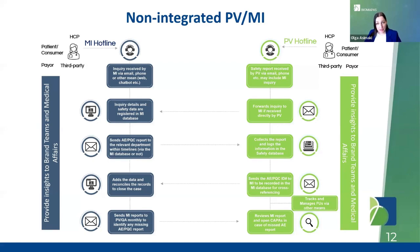Then the medical information person needs to receive the ID number from PV to be able to close the cases and reconcile the records, and then send PV monthly reports for quality checks, reviews for any missed adverse events, and the PQC report.